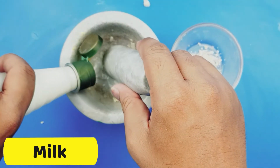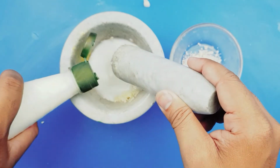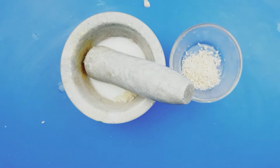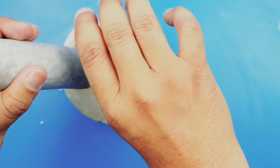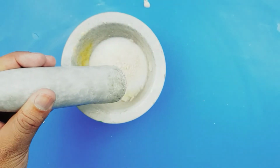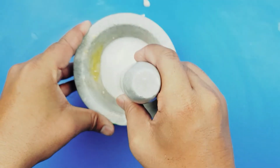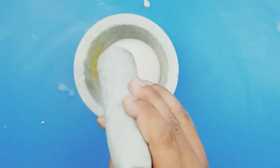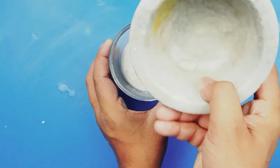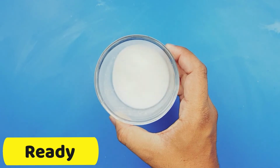So our next ingredient is milk. We will add some milk in it. After adding the milk, so friends, the crushed peanut is added into the mixture. After adding all things, we will mix it very well. Then we need a bowl and we add all the mixture in it. So friends, our magical home remedy to get rid of rats is ready.